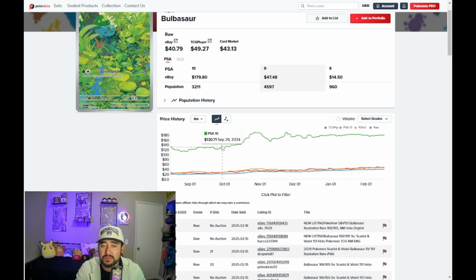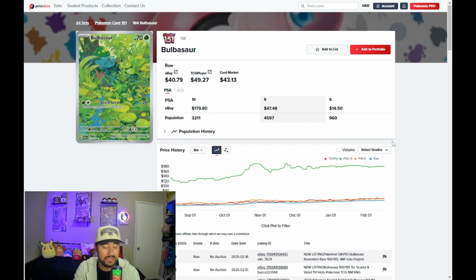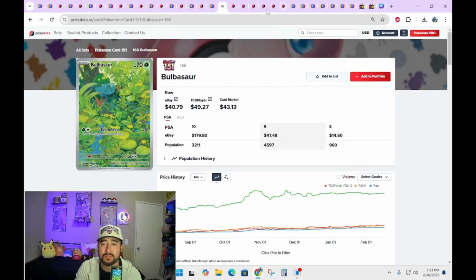In September, it was $130. In January, it was $176. And it's been pretty flat for the past 3 months. Now in February, it went from $176 in January to $179. So it's pretty much stayed flat by a few dollars these past 3 months. So it's not the coolest artwork, I will admit, and the gem rate is 36%.